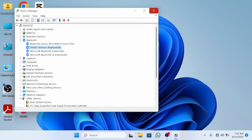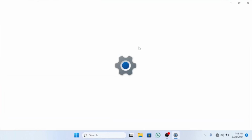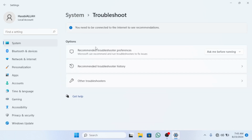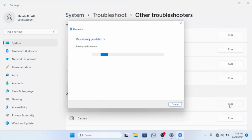If the problem persists, try running the built-in Bluetooth Troubleshooter. Go to Settings by pressing Window plus I key. Then in the System section, click on Troubleshoot. From there, select Other Troubleshooters and find Bluetooth in the list. Click Run and follow the on-screen instructions to diagnose and fix any issues.